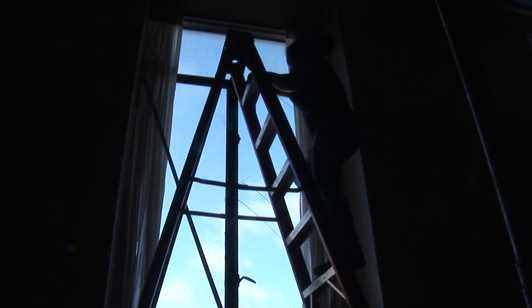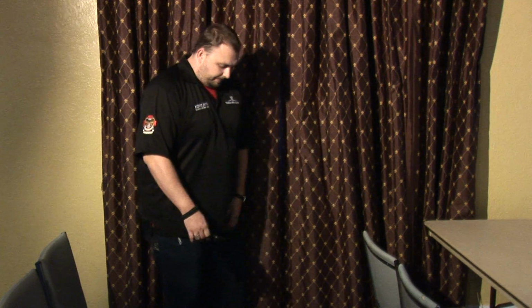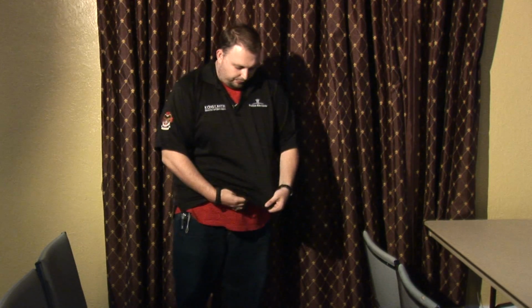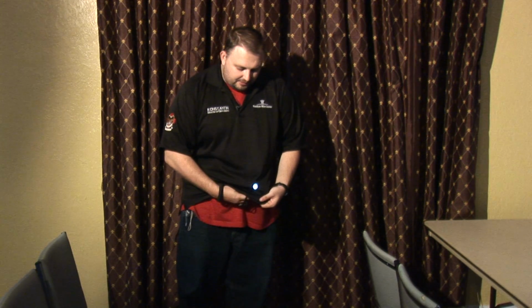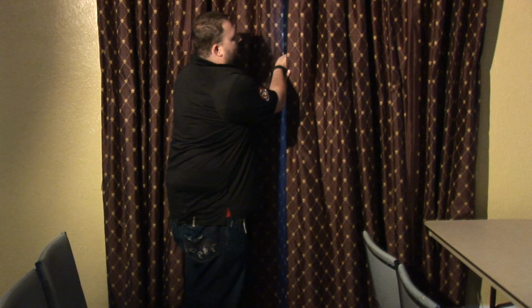Here, these drapery block out all of the light coming into the room, so we could literally turn out the lights, close all the windows, and have pitch dark inside the room. When you shine a flashlight through my shirt, you could see the light because it's translucent. These draperies allow no light.